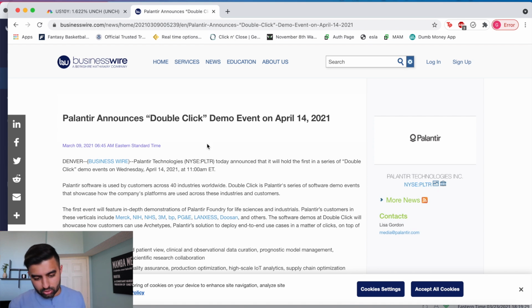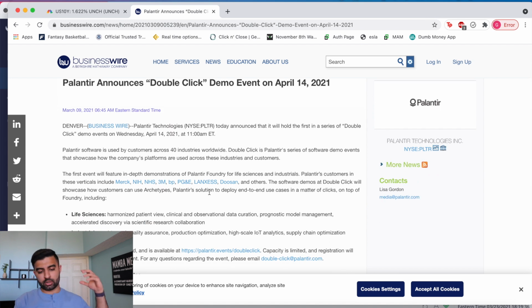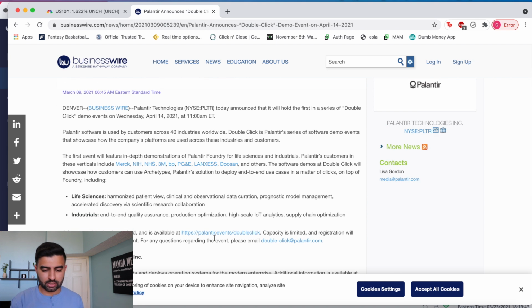And then one thing I want to quickly cover also is that on Wednesday, April 14th, just a couple weeks out, we are hoping for a double-click demo event by Palantir. They're going to talk about a couple things there. They're going to showcase their platforms used across all these industries and customers. And we've recently seen news around different new customers or new deals with existing customers like 3M, BP, PG&E, Merck, and all these companies. And so they're also going to be talking about how they can use archetypes, Palantir's solution to deploy end-to-end use cases in a matter of clicks, and on top of Foundry, including life sciences and industrials. So again, key here is same customers, more sales, and then also attract new customers.